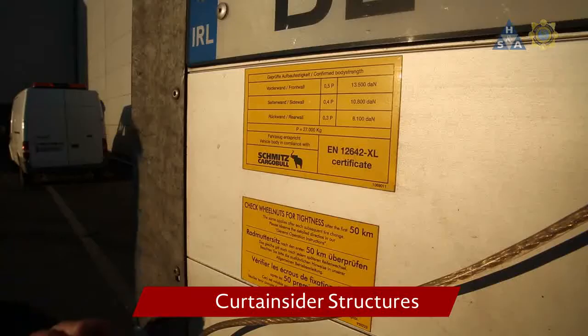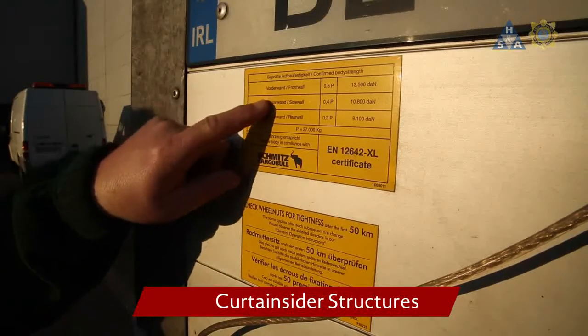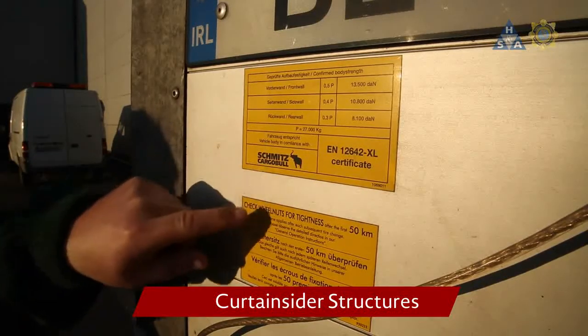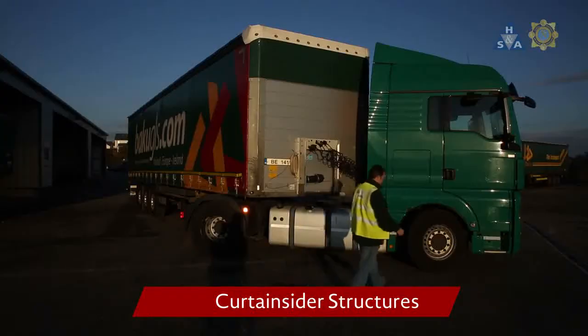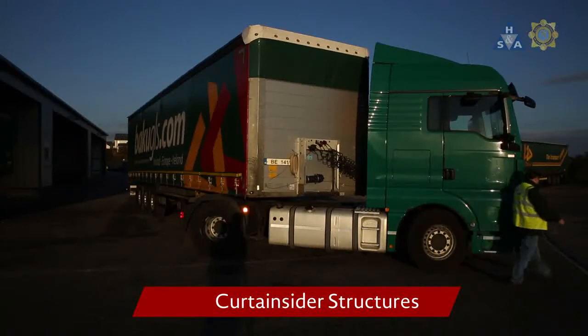Unless they are purposely designed according to standard EN 12642-XL, the curtains of curtain-sided vehicles must not be considered as part of any load restraint system. An XL-rated curtain must be used on an XL-rated trailer, otherwise no extra restraint benefit can be provided.